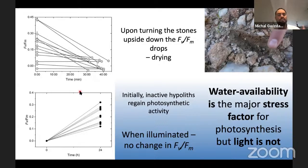We established a very simple humidity chamber in which we put those stones that have very low Fv over Fm values. And after a certain amount of time, we observed that some stones would actually increase their Fv over Fm values, meaning that water availability is a stress factor for photosynthesis and it regulates photosynthesis. So when there is water, there is photosynthesis. When there is no water, there is no photosynthesis.